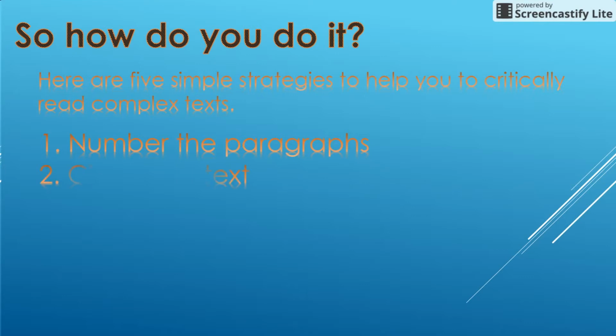All right. The second thing that you want to do is you want to chunk your text. By chunk your text, I'm telling you to put it into parts. Many texts are either beginning, middle, or end, or are divided into subcategories or sub-details. So go ahead and chunk your text. Now simply use a squiggly line to divide up your text.